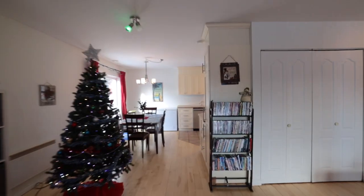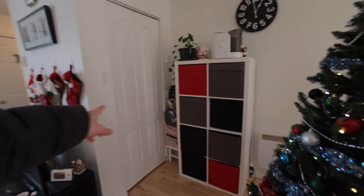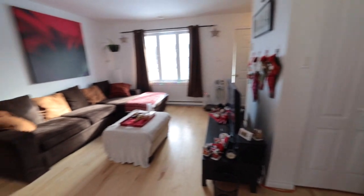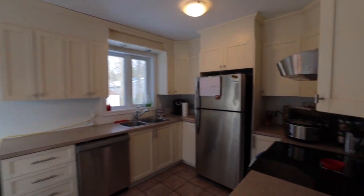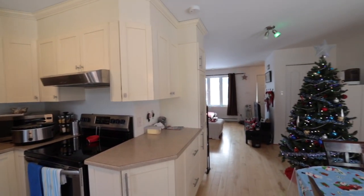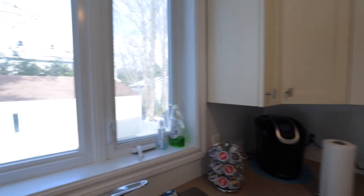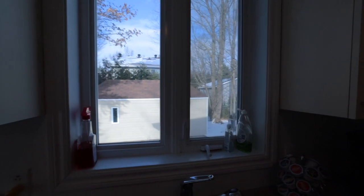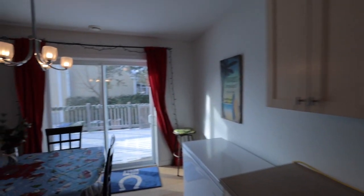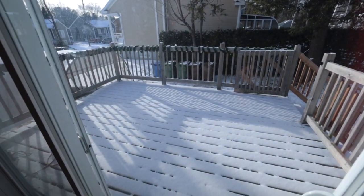As we walk through here, come into a dining room area, there is more closet storage space right here. There's a lot of good light in here. It feels like a well-lit space. Nice size kitchen, very functional. Beautiful cabinets, real wood cabinets. A view of the backyard and that nice big side balcony here.